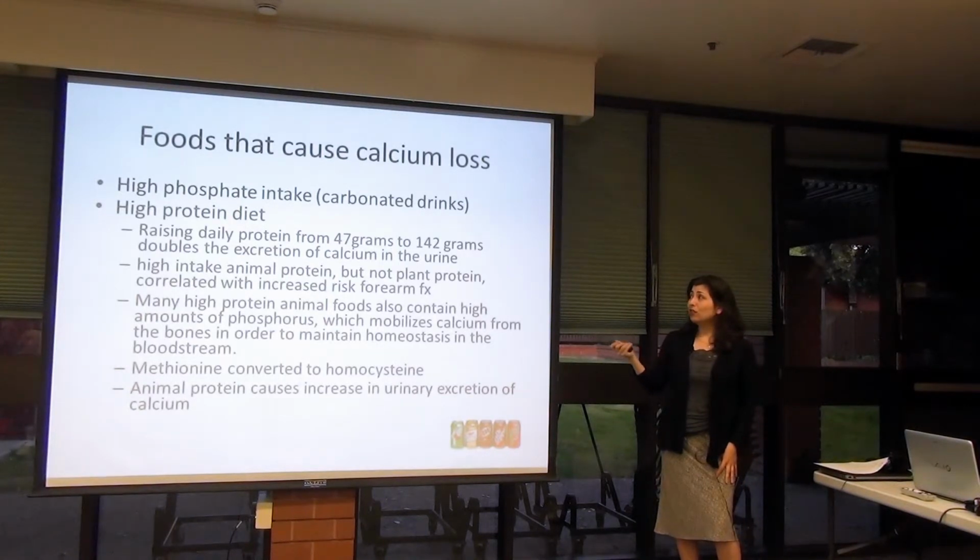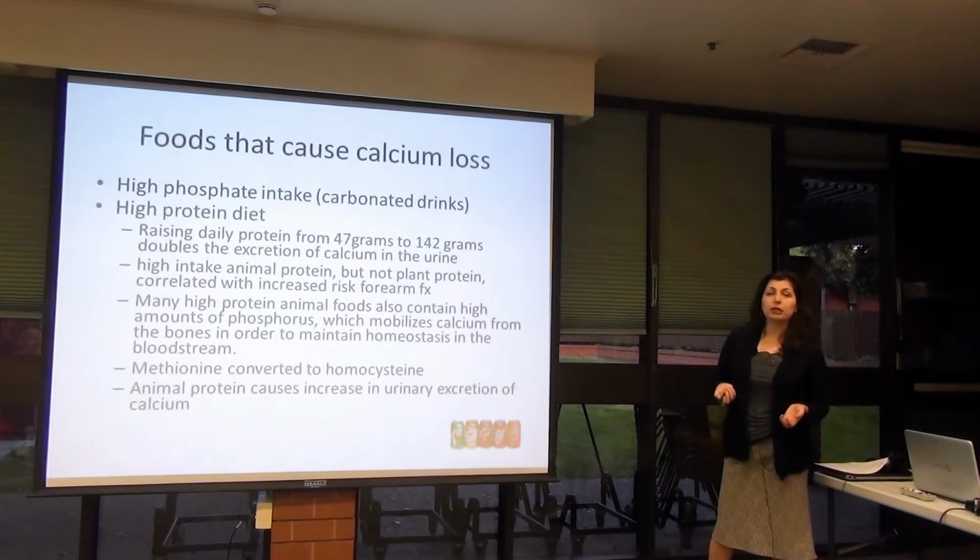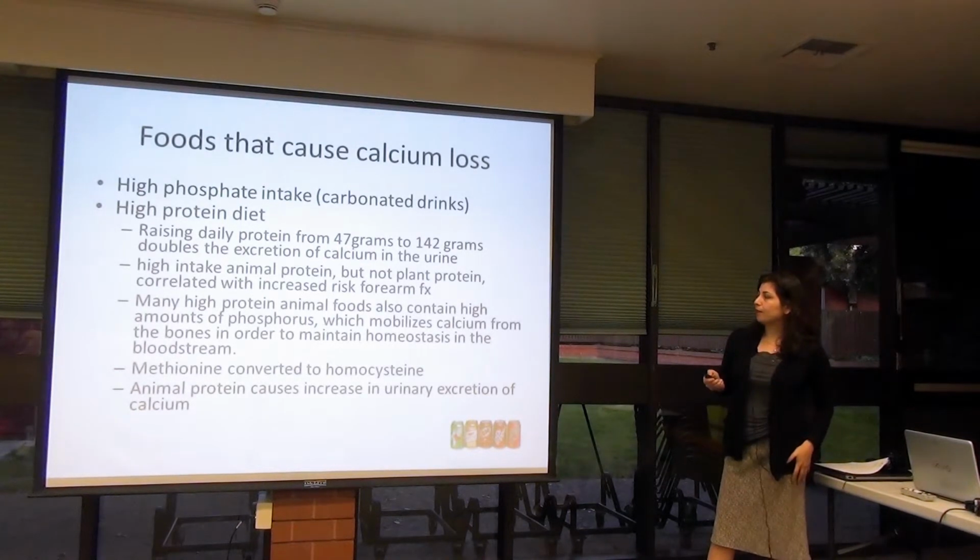So 142 is a fairly high protein diet. The average person needs about maybe 40 to 70 grams of protein unless you're weightlifting and you're quite athletic. But this is, to me, a high protein diet. So rely on more like a 60 plus minus 20, that sort of thing. So you can see high intake of animal protein specifically, not necessarily just plant protein, correlated with increased fracture, and they saw that measured in the forearm. Part of the reason with that is animal protein is also high in phosphorus, which is the same as that phosphate intake through carbonated drinks.